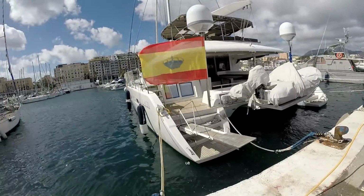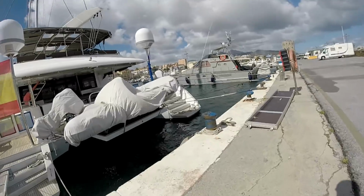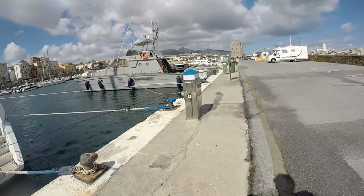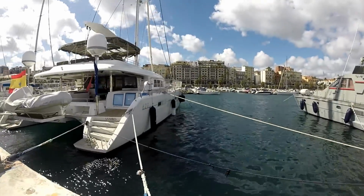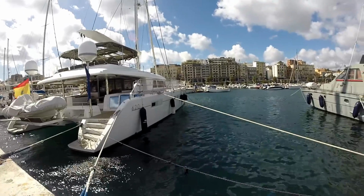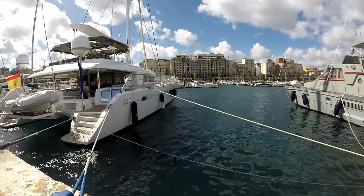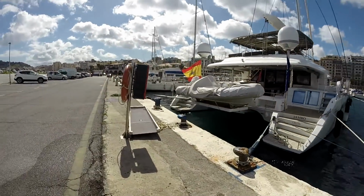Seems like these guys did all right for themselves. They're out here looking at the lines the other day, and they've got a whole bunch of slime lines. That's probably what we could have done. We probably could have run a slime line to our midship cleat, the one that was too far forward. I'm going to have to consider that going forward.